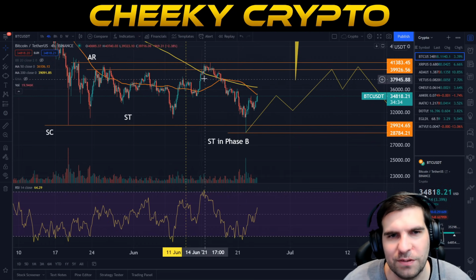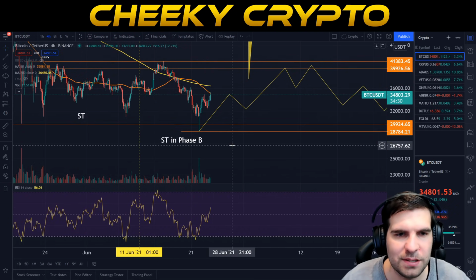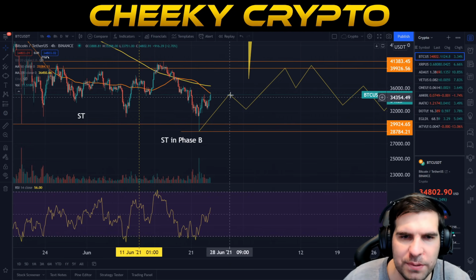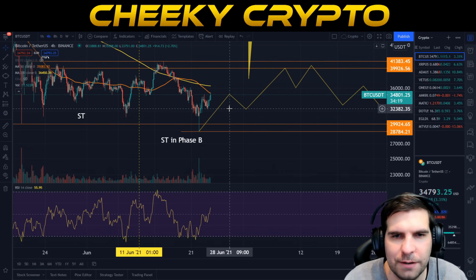Obviously, that was basically just representing this part. So as we can see, we had the pullback down to the ST in phase B, or the secondary test in phase B. This kind of scopes out this area. We're moving on up to this one here, and again, this could be something that we're seeing slightly differently.